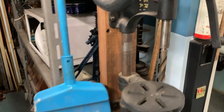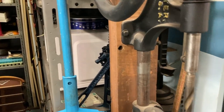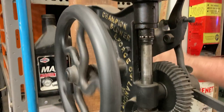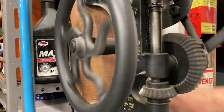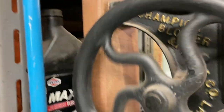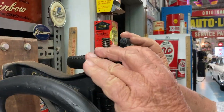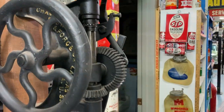This is a drill press? Yes, it's an automatic drill press. As you see this, when you wind it, it'll go down, see? My gosh. And then when you're finished and you want to raise it, you just flip that up and then do it this way, and that raises it back up. You actually raise it, wow. Very impressive.